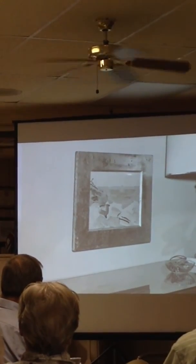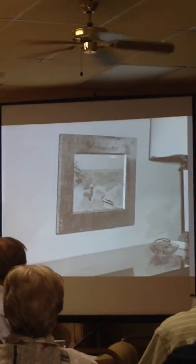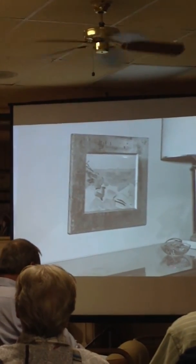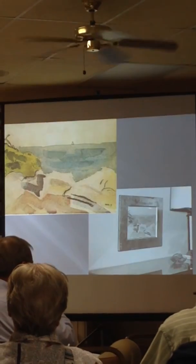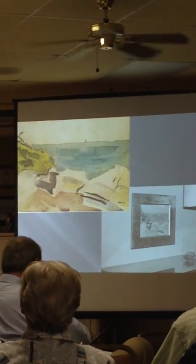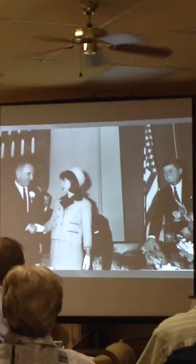The last painting that was installed in there was a work by a man named John Marin, who's an early abstractionist, and this is called Sea and Rock, Stonington, Maine, and it was painted in 1919, and this also came from a private collection in Fort Worth. Now, I told you Mrs. Kennedy was 20 minutes late.